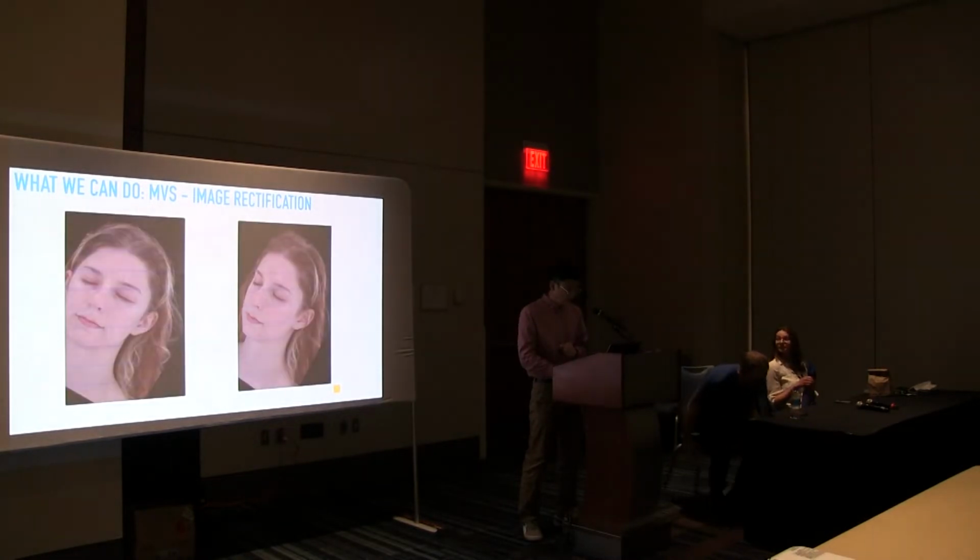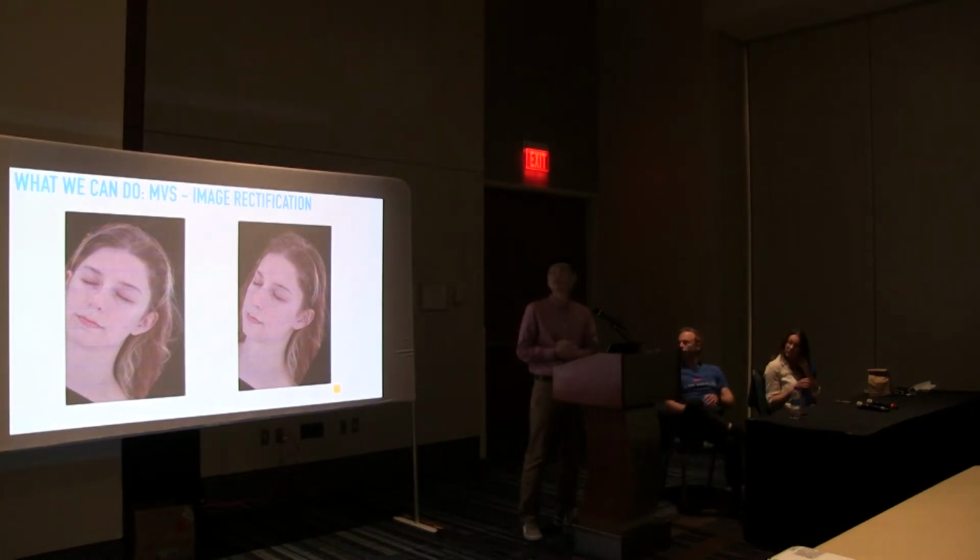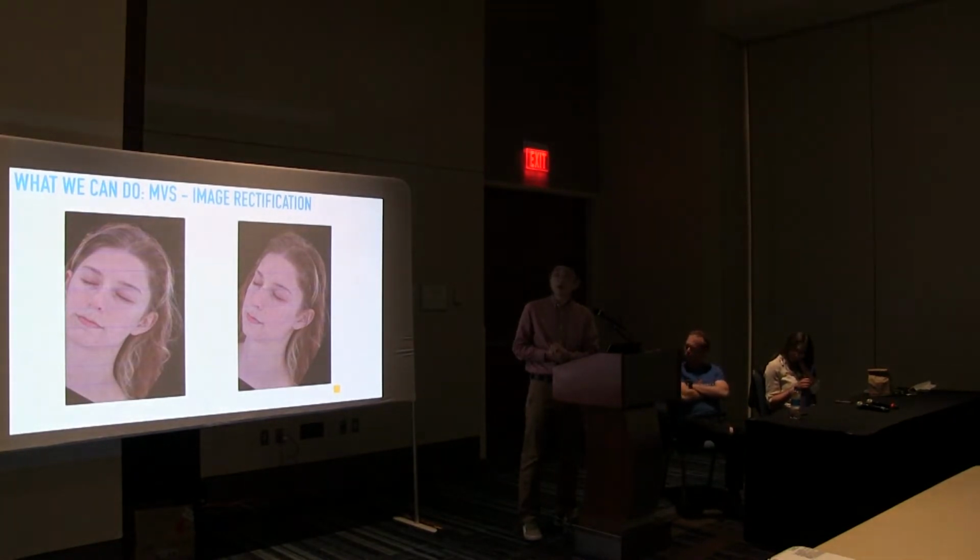Here's an example that we took last week of one of our DP students, and I did the camera calibration and rectification. You can see those two images are lining up properly. For example, the corner of the mouth is on the same horizontal line on the other image.